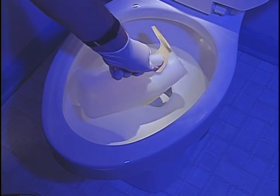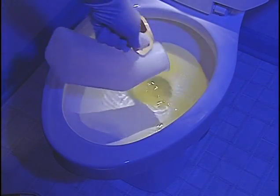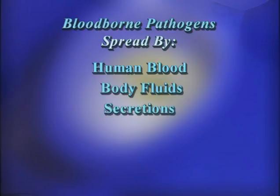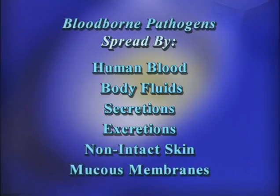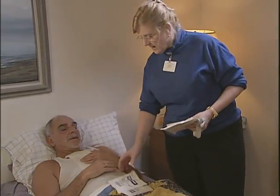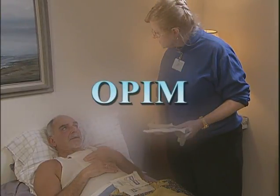In a home healthcare setting, bloodborne pathogens, or BBPs, are most likely to be spread through contact with human blood. BBPs can also spread through contact with all body fluids, secretions, excretions except sweat, non-intact skin, and mucous membranes. They also spread through contact with other potentially infectious materials called OPIM.